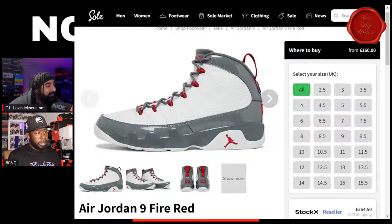I don't like this colorway at all. I like nines, but this colorway is ugly to me. So, what would you do differently, though? I just wouldn't have gone with that gray. It's easy to say. I would have just brought back the Chicago, right? The OG colorway.